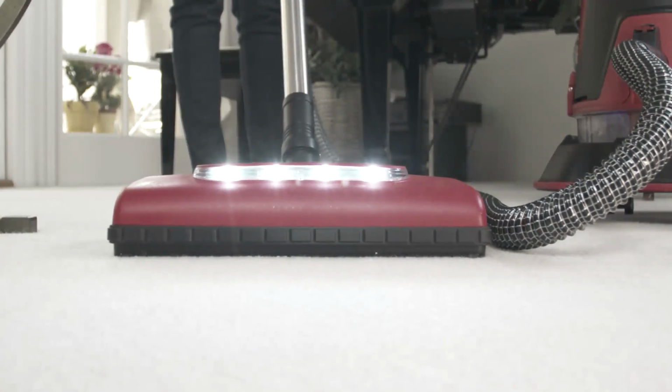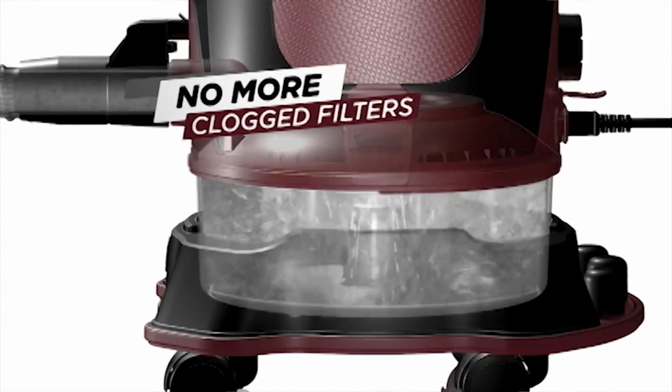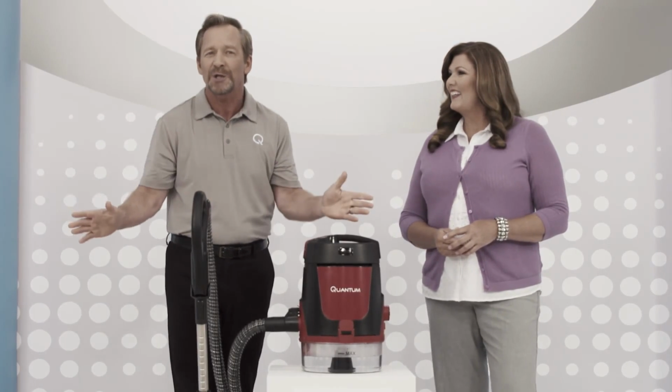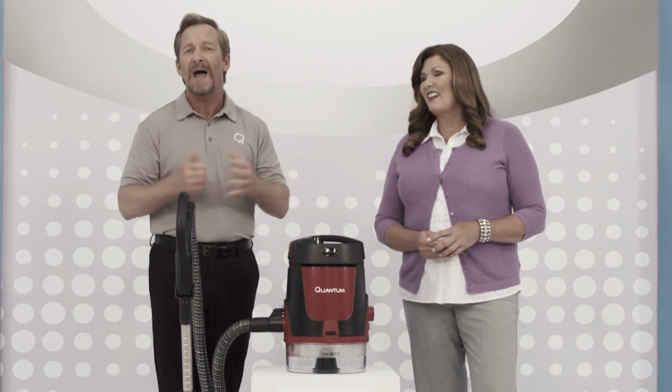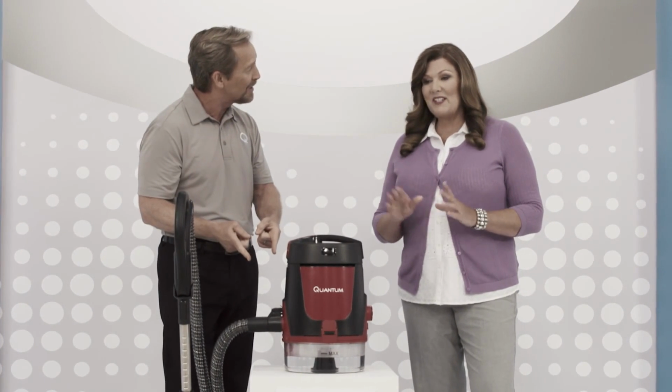But the revolutionary, ingenious, and affordable Quantum Vac doesn't have filters that can clog and restrict airflow. The Quantum Vac can clean virtually any mess in your home, dry or even wet, and we're gonna show you. It goes places other vacuums cannot go, and I'd rather just prove it to you right now. You ready to see this vac in action? I want to see this in action.